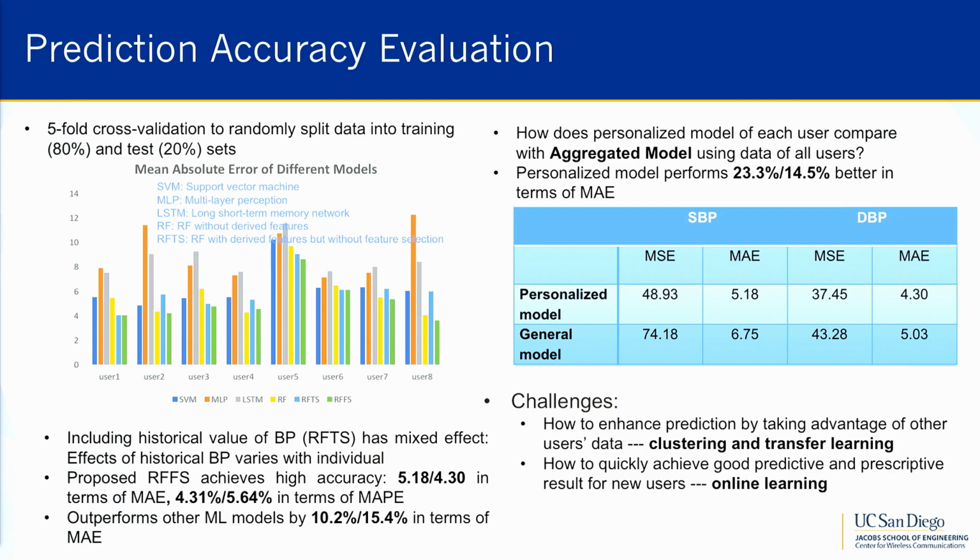And now the challenge, though, is that when a new user joins a service, you don't have his data, right? So how will you create his personalized model? One of the approaches we are trying, at a very preliminary stage, is using a clustering technique and using transfer learning.